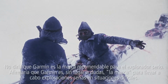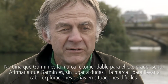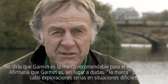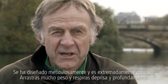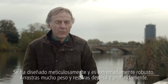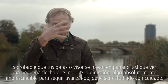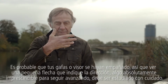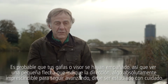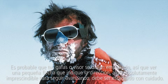I wouldn't say that Garmin is a brand for the serious explorer. I would say that Garmin is without a doubt the brand for serious exploration in difficult circumstances. It is meticulously designed, it's very, very robust. You are towing a very heavy weight, so you're breathing very hard. You're very likely to mist up your goggles or your visor or whatever, and therefore seeing a small arrow for direction, which is absolutely key to progress, needs to be very carefully thought out.